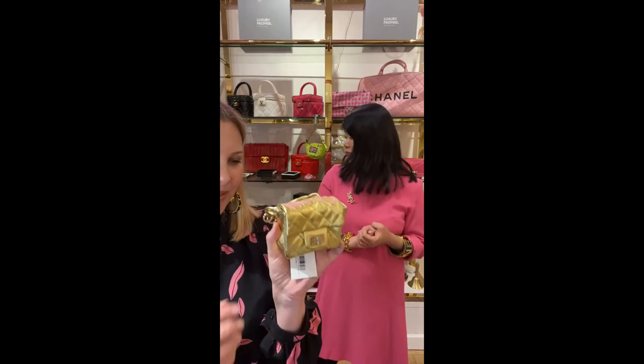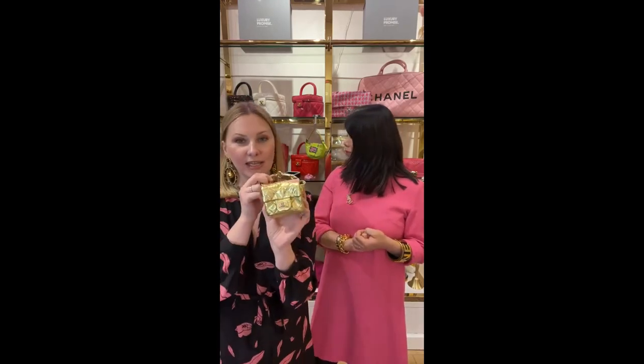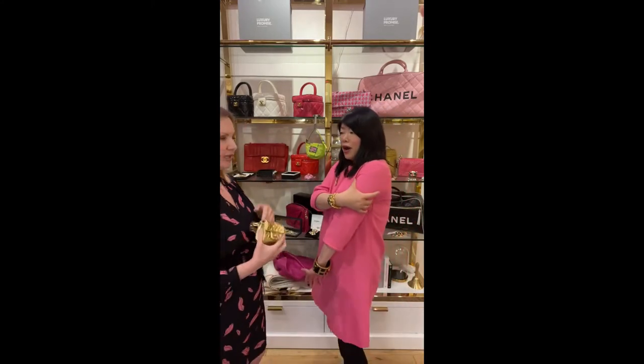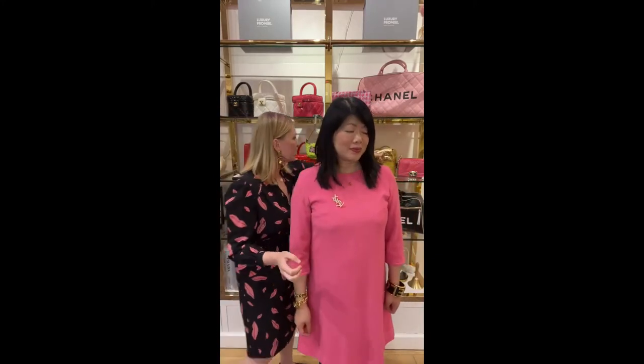Rachel will put this online. This is actually an anklet, but I think it can be worn as a wristlet. I think it was Grace who styled it on her arm. Definitely. So, I think that's it.